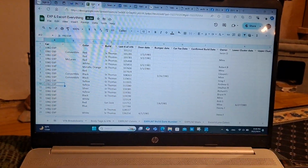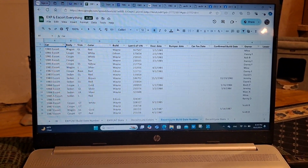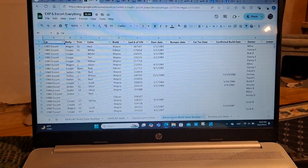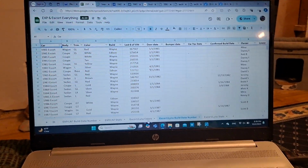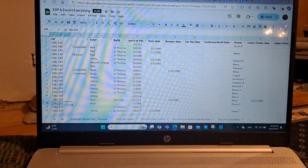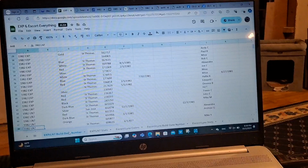But if you want to add your car to the registry, or if you have a 1980s Escort that you want to add, feel free to write me up. Shoot me an email with a photo of your door jamb sticker. Otherwise, the last 6 digits of your VIN would suffice. And tell me a little about your car, and we'll jot her down. These have been pretty interesting because we've been able to establish build dates for most of these just going off of VINs, for cars that don't have door tags, or cars that have sketchy paperwork.